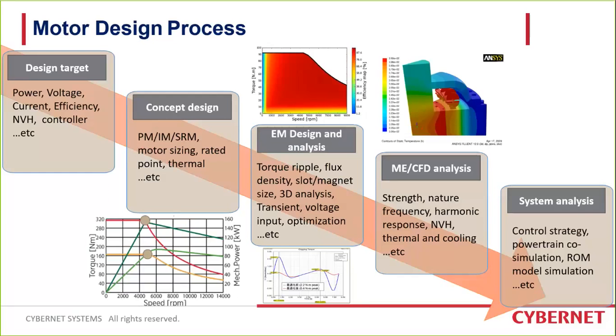it often uses a controller to control the motor, and so we should do the system analysis, because the controller needs a control strategy, and also we should build a system model for the battery, controller, inverter, and also motor. So in Ansys, the ROM model can be used in system analysis.